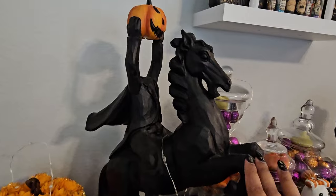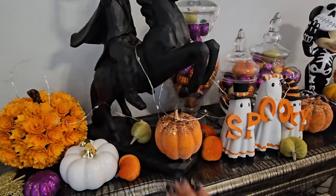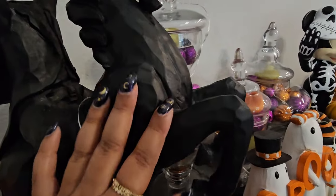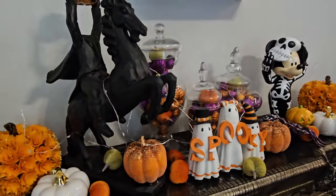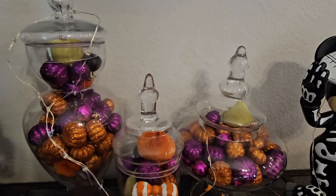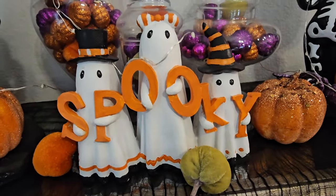And I actually got him for percentage off because he's very scratched up all over. I tried to place him accordingly and put pumpkins and things to cover him up. I wanted to try and paint him, but he's not a matte black. I don't know how to describe this paint, so I haven't attempted that, but this is fine. I'm totally pleased with this. And I have these apothecary jars with a bunch of velvet and glittery pumpkins. Then we have these little guys, so cute.